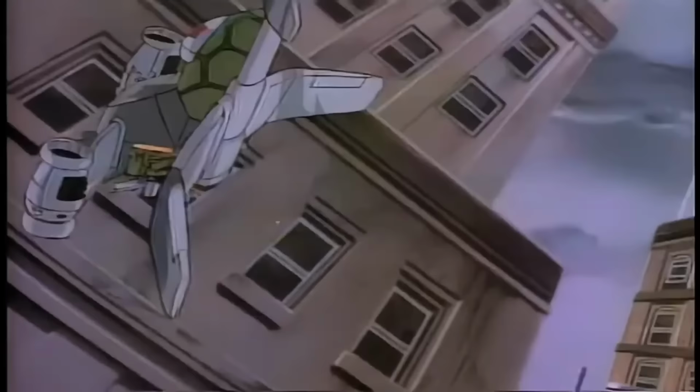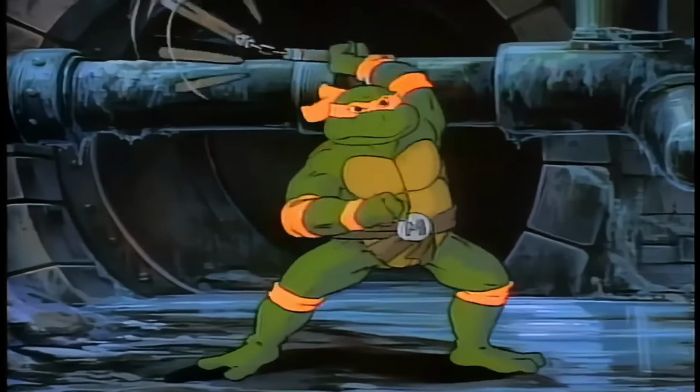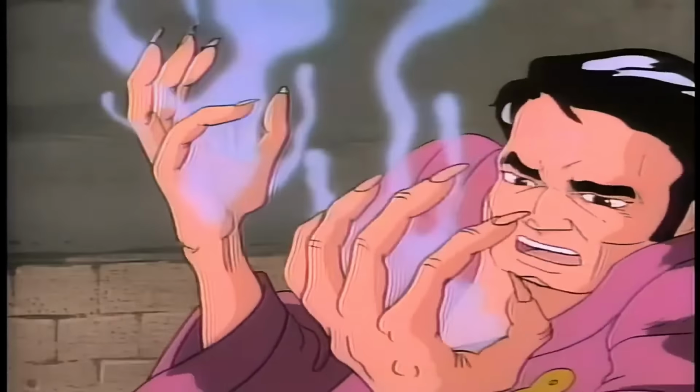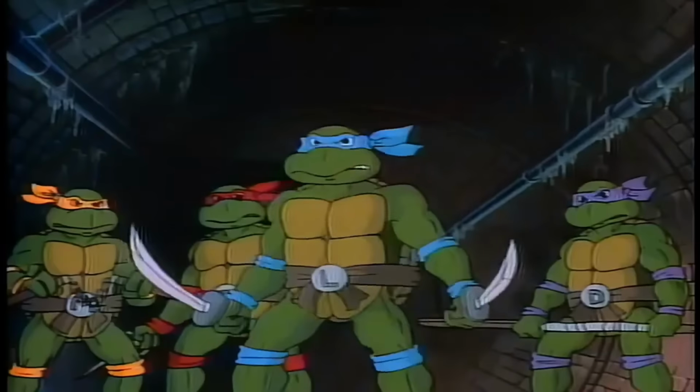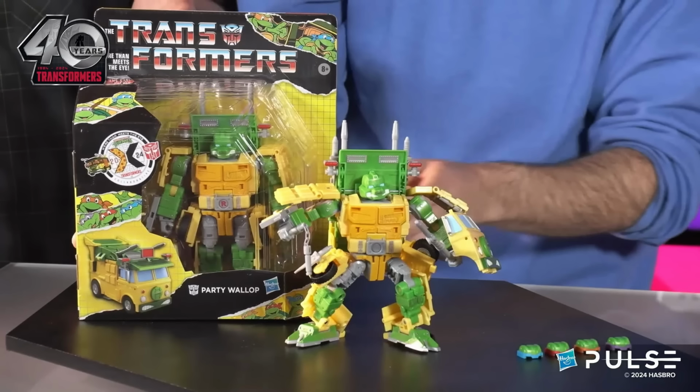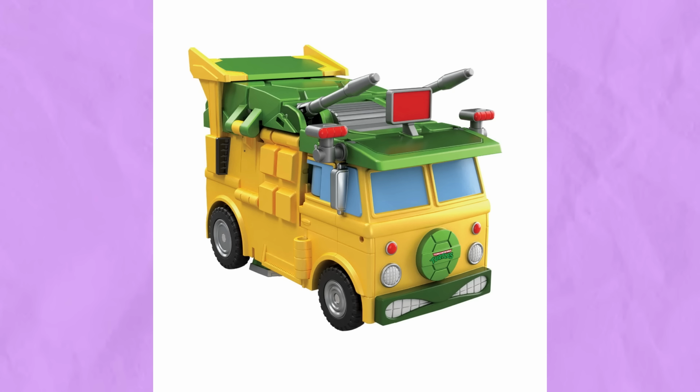Teenage Mutant Ninja Turtles. A bunch of turtles raised by a rat to do ninja stuff. Very recently, they officially announced a TMNT x Transformers collaboration. This guy is named Party Wallop. Party Wallop, good name. First name Party, last name Wallop. And he transforms into the Party Wagon van, the Turtle Van.